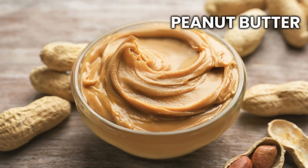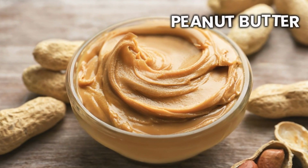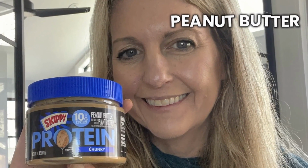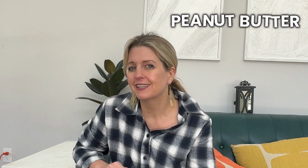Peanut butter is another one of those foods that doesn't have as much protein as you think. It's maybe not the best brand out there, but I really love Skippy. Makes a high protein peanut butter, 10 grams of protein. So if you put that on the Better Bagel, like I mentioned earlier, so if you're gonna go for protein, 10 grams is an easy way to get it. Just have a couple of scoops on a spoon.